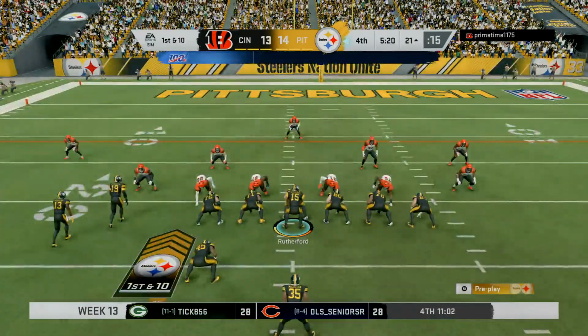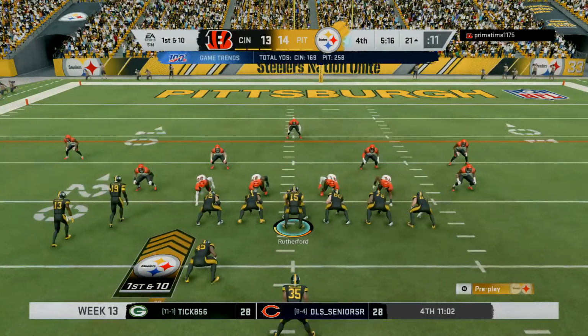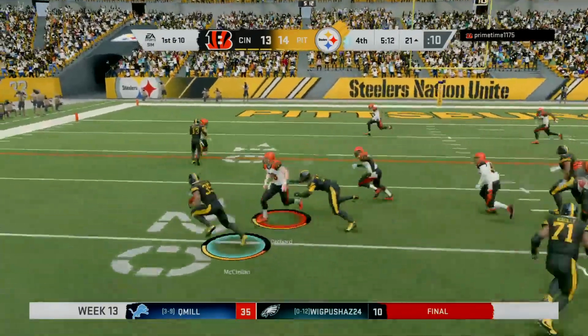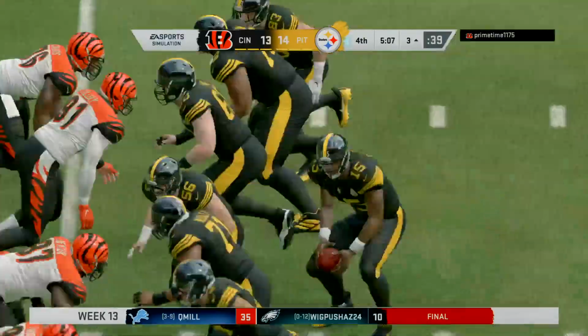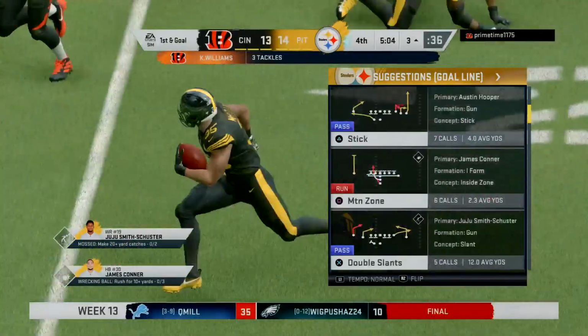So, barely time to catch our breath. Here's first and 10 just outside the red zone. They'll try and run some clock here as they keep it on the ground, and he's stopped a few yards shy of the goal line at the 3. 18 yards that time to push them up to first and goal.